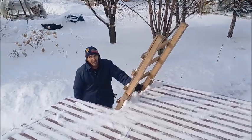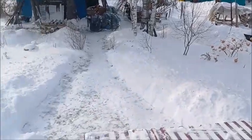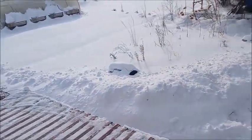He's saying he hasn't seen any birds, but I told him I saw a duck that came.